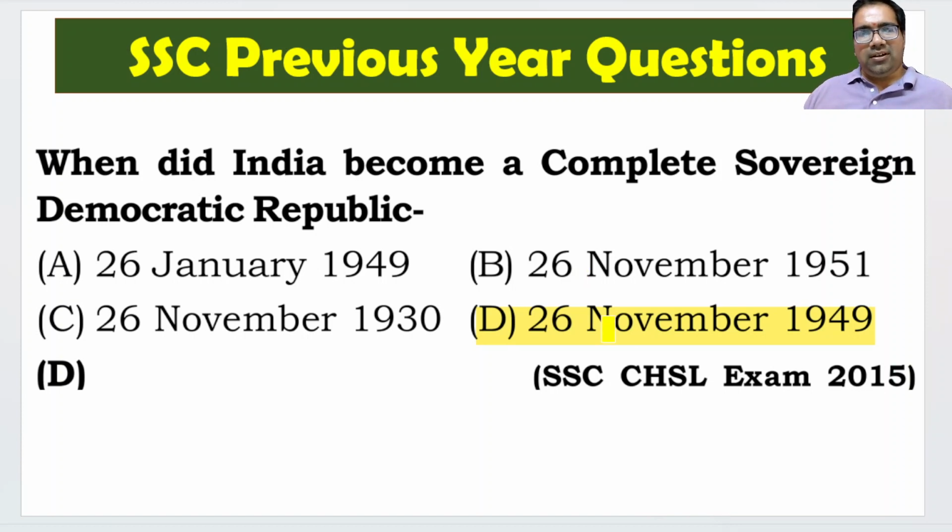This will be our constitution, and they have chosen the date 26 Jan 1950 from which it will be applicable. But at the same time, they have also said that certain articles are applicable from 26 November 1949 and the remaining articles will be applicable from 26 Jan 1950. And this article, that India is a democratic republic, they declared that India would be a complete sovereign democratic republic from 26 November 1949 itself. So the correct answer is 26 November 1949.